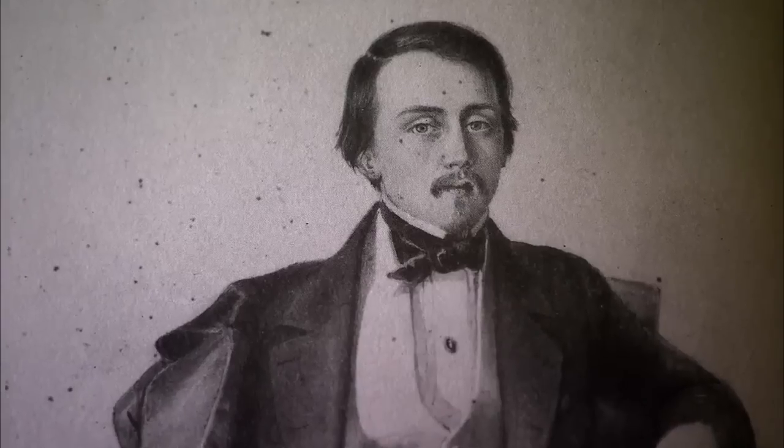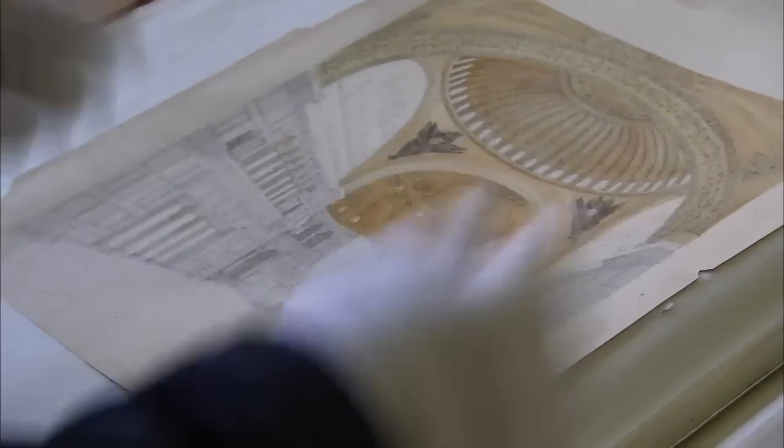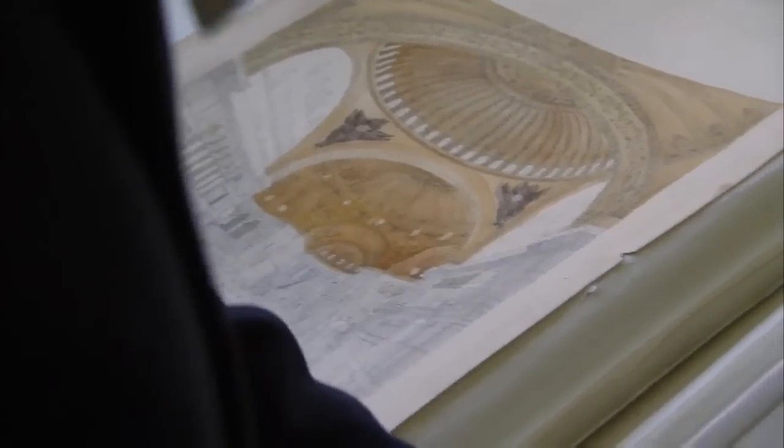In 1847, the Sultan entrusted the architect Gaspare Fossati with the task of restoring the mosque of Hagia Sophia.